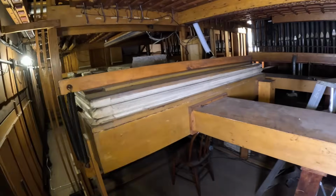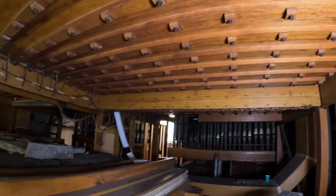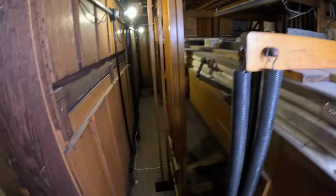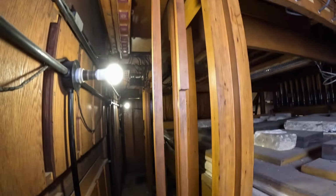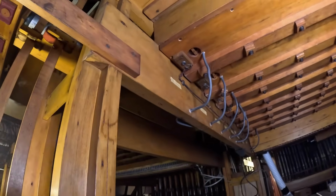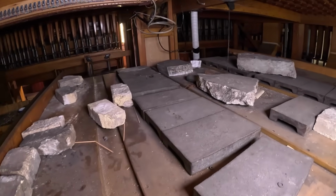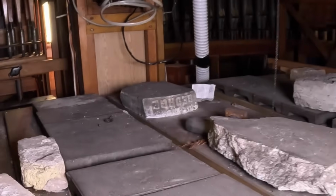And we are underneath the swell box, so this is the swell chest above us. We have a big double rise reservoir there. See the pedal cello pipes in the back. There's our mechanical swell linkages. Now you'll notice there's two of them. I'll explain that in a bit. Tubing for the swell stop action. Swell up there. The reservoir is weighted down with stones. In fact, one of them appears to be an old headstone from the churchyard.